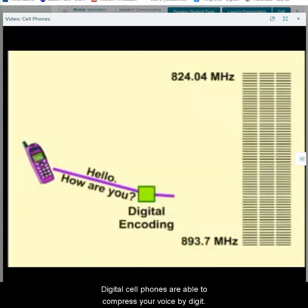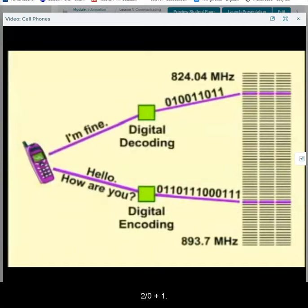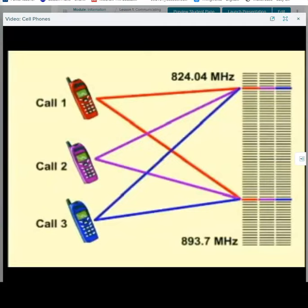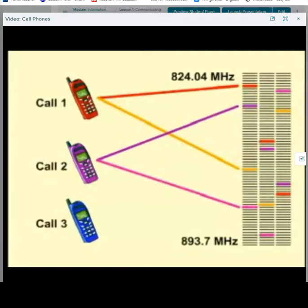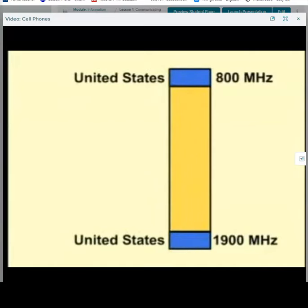Digital cell phones are able to compress your voice by digitizing it or converting it to zeros and ones. So, instead of dividing calls by frequencies, it can also divide them by time segments within the same frequency. Or it can spread the information in tiny pieces across the entire spectrum of bandwidth, taking advantage of optimal carrying capacity. Digital cell transmissions take place not only in the 800 megahertz range, but also in the 1900 megahertz range.